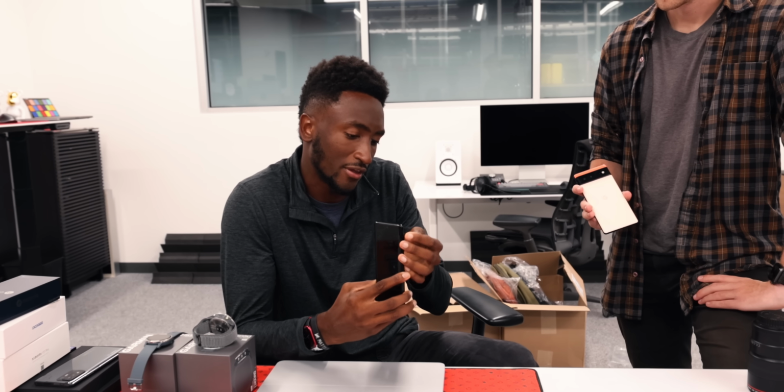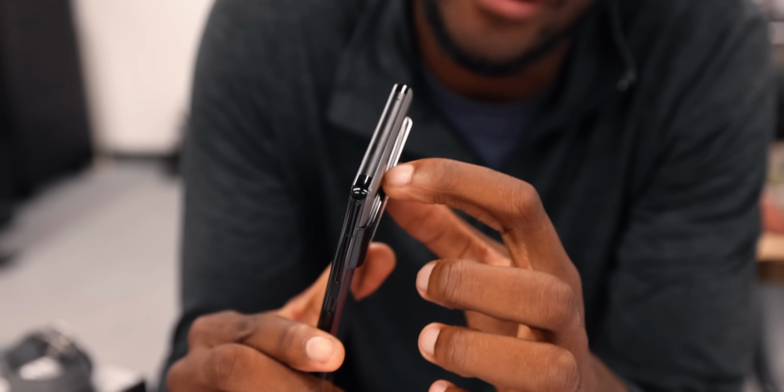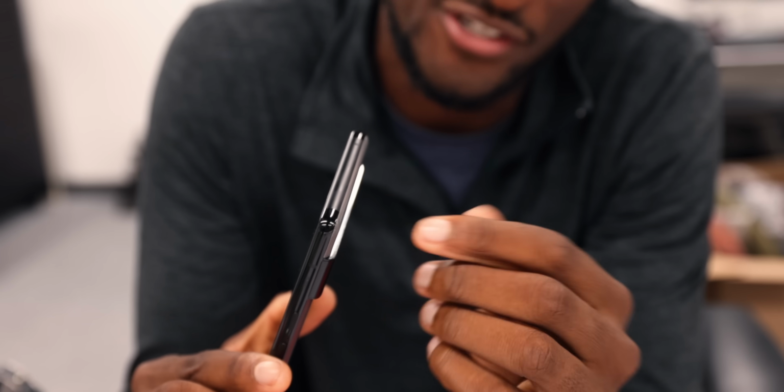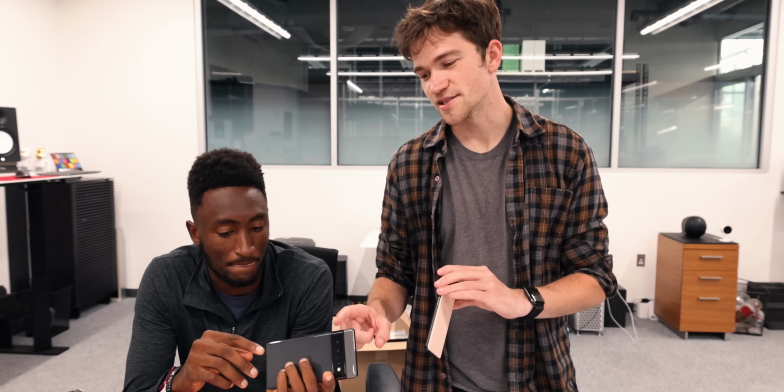I'm already starting to think this is gonna catch dust, like this 90 degree lip right here is gonna catch dust if you don't have a case on the phone. But I also think this is gonna be a nice place to hold the phone. So it's a win here, maybe a loss here. Other changes: this is aluminum rails with that matte finish like the Pixel 4 had, but this is stainless steel.